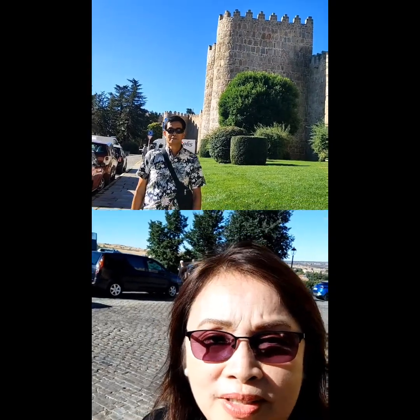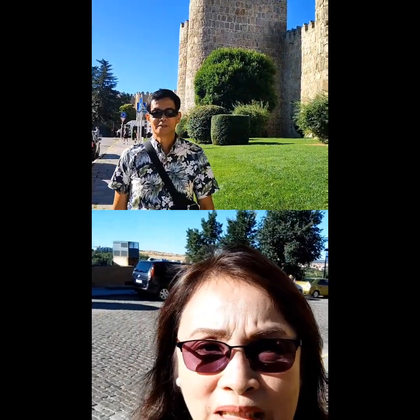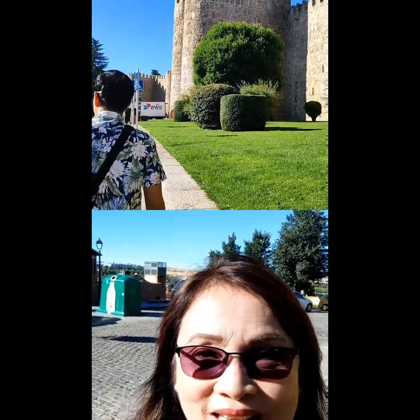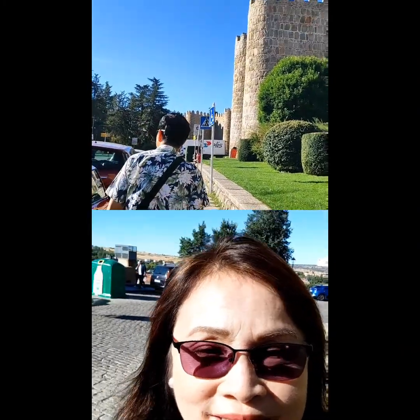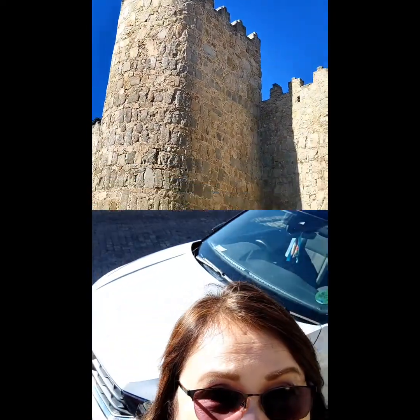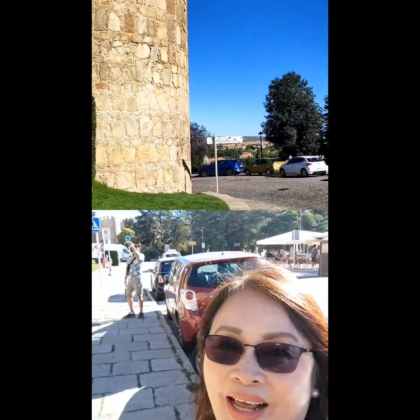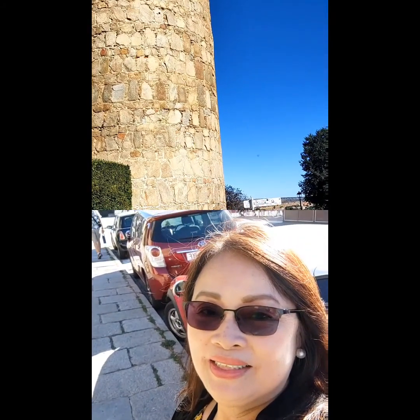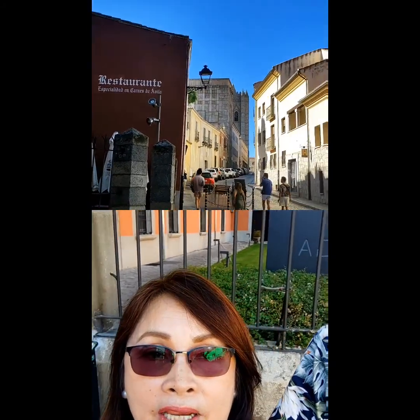We are now in the walled city of Avila, built in the 1100s. This is the city of stones and saints. Wow, look at those walls. High rise. Grabe. Hello, Avila. Inside the walled city of Avila.